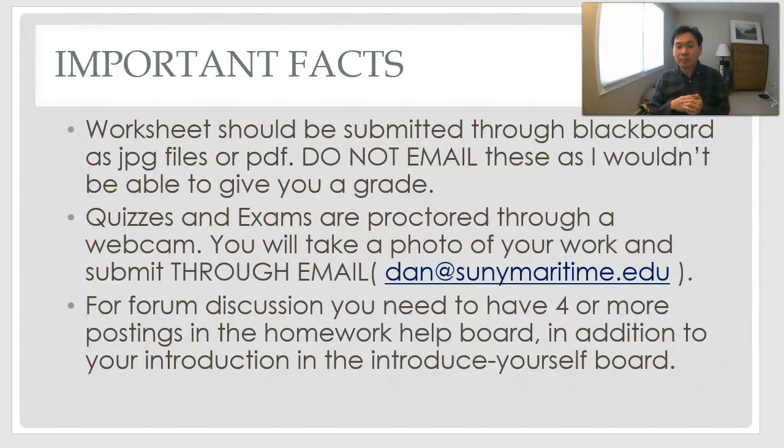And also, after this is done, you have to take a photo of your work and email it to me, since there is no Blackboard submission part for this, and I have to get your result as soon as you do it, so that I can make sure that the work that you're submitting is really what you've just done through the webcam.